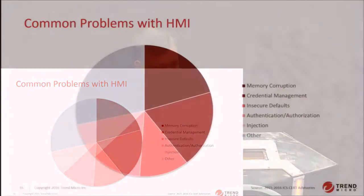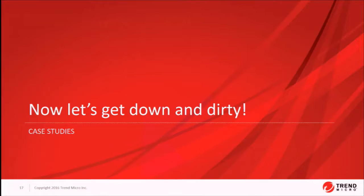So what we're going to do is, let's get down and dirty with this. Let's look at every single one of those categories, and we're going to give you case studies of what these look like so you can understand how terrible this code base really is and what you need to understand to actually go find these bugs and to protect yourself against these bugs. And that's the most important part.